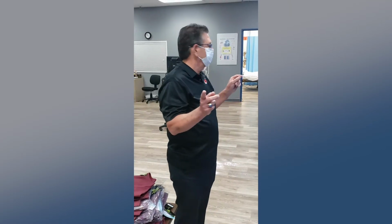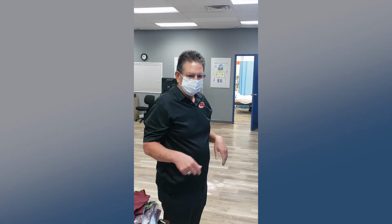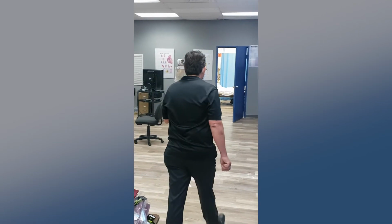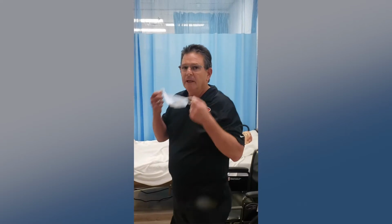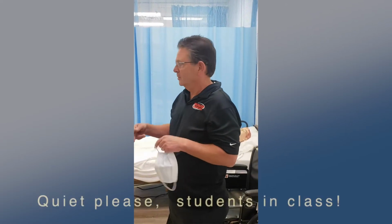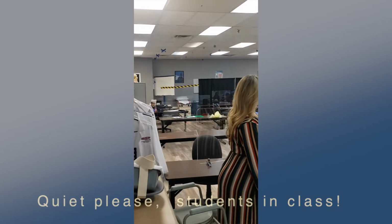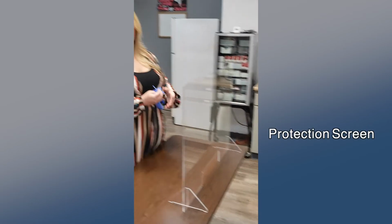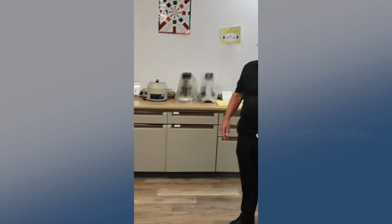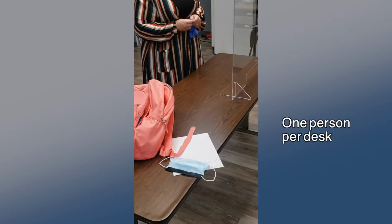This is room 13. You may recognize this room, kind of. Everything's changed a little bit. Now we're going to proceed into the medical lab. We come through 13, and here we are in the medical lab, and you can see we've got some students in here right now. We've got sneeze guards on the desks to keep you safe and protected. The desks are one person per desk and 6 feet apart.